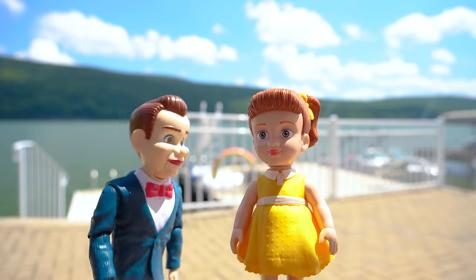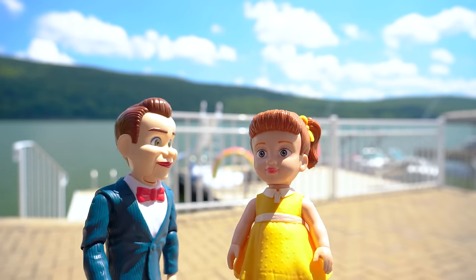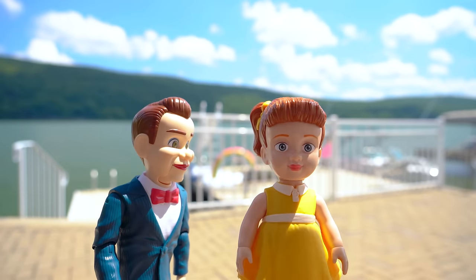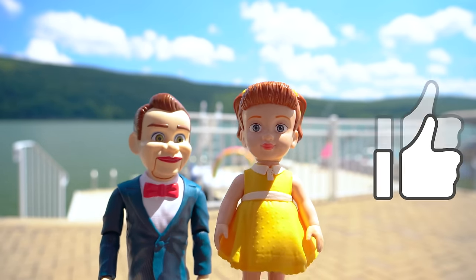Oh no! That's the perfect plan, Benson. Ellie will definitely spill all of her water on the boat if you're the captain. Okay, boys and girls, press the thumbs up button if you want to see Benson drive the boat.